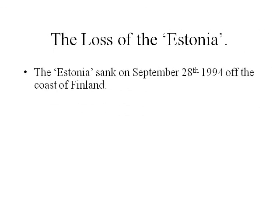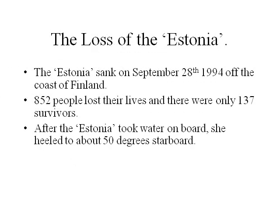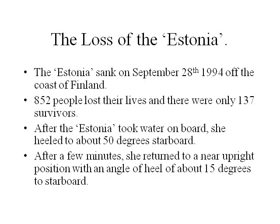The Estonia sank on September 28, 1994, off the coast of Finland. 852 people lost their lives, and there were only 137 survivors. After the Estonia took water on board, she heeled over to 50 degrees starboard. This, of course, prevented people from deck number one, which was one deck below the watertight car deck, deck 2, from moving upwards to escape, because the 50-degree angle was too steep.